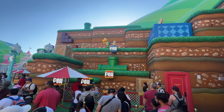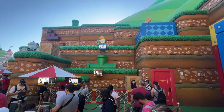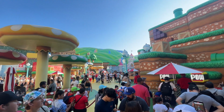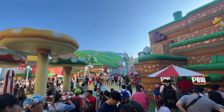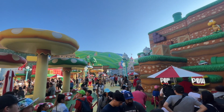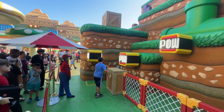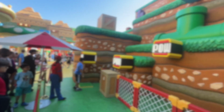Do you really need a power-up band? Yes. Without it, you really won't have the intended experience. They are essential for the games in this land. The bands are about $40 each or so. If buying one for everyone in your party isn't realistic, you can buy one for your group or even just for the kids. But keep in mind that only one person will be able to play the games. There are 4 games in all.